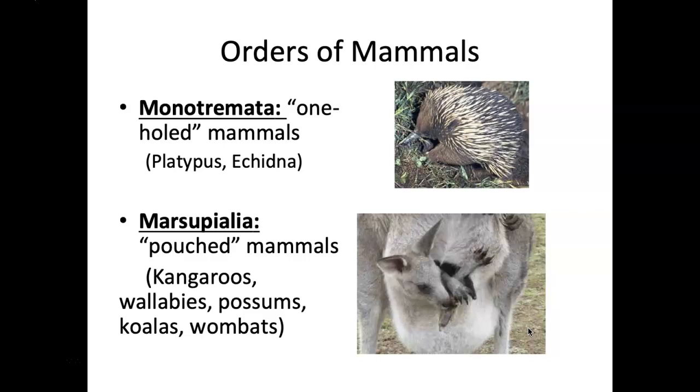Now we're going to look at some of the orders of mammals. There are 2 orders that do not classify as placental mammals. The first one is Monotremata. Mono means one, and tremata refers to one-hole mammals. These are our platypus and our echidnas, the mammals that actually lay eggs. The other order is our marsupials, or our pouched mammals. This will be our kangaroos, wallabies, possums, koalas, and wombats. The fetus will develop inside this pouch rather than inside a placenta.